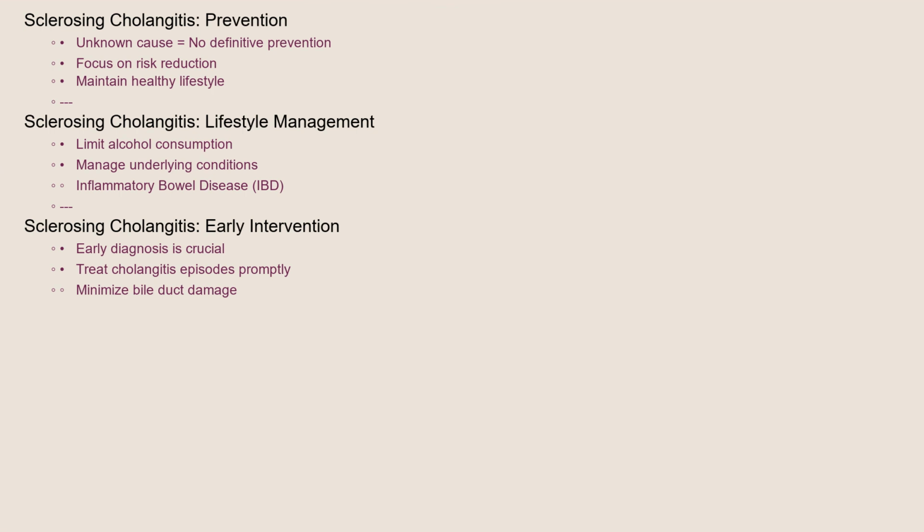However, maintaining a healthy lifestyle, including avoiding excessive alcohol consumption and managing underlying conditions like inflammatory bowel disease, may potentially reduce the risk of liver damage. Early diagnosis and treatment of cholangitis episodes can also help to minimize further damage to the bile ducts.